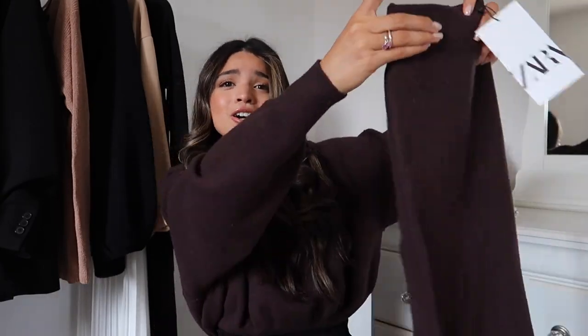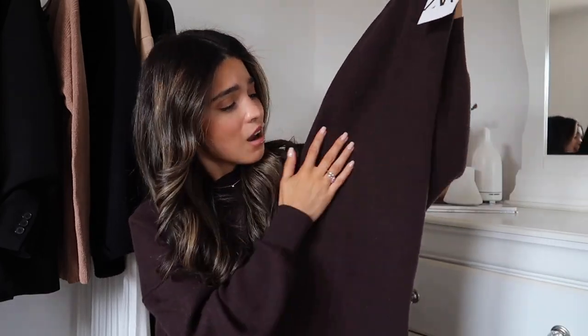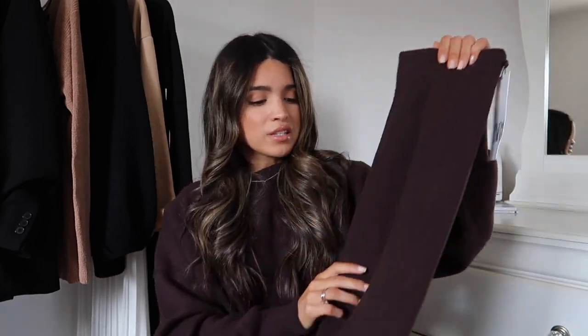Next piece is the matching skirt. Oh guys, isn't this color just gorgeous? I'm in love with it. But anyways, so this is the matching skirt to this sweater. This was $59 and I got it in a size small. So this is again that same knitted material. It is a midi length and it is, I would say, an A-line skirt.